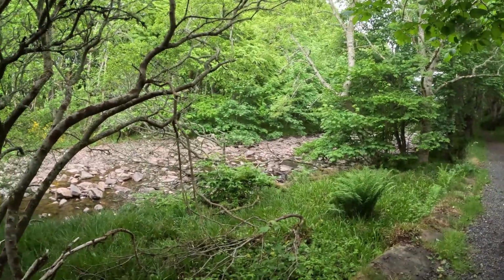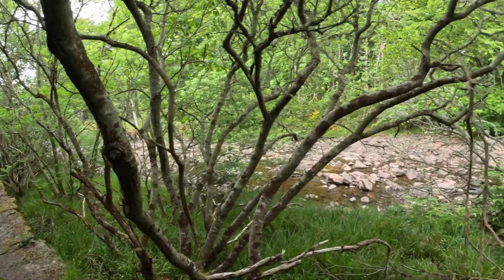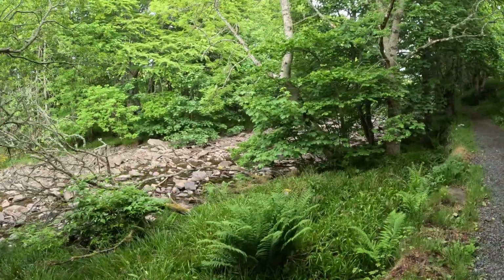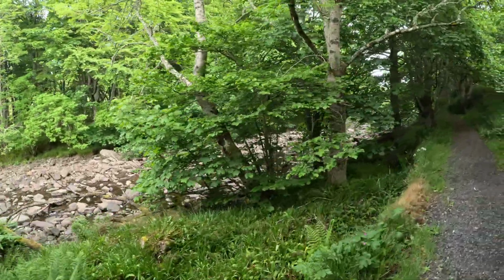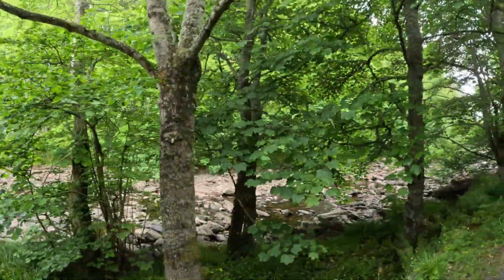Now a bit further along the way, there's supposed to be a very old burial ground, an abandoned farming house, a broch. So I've been told quite a bit about this path. Well, just look at this. It's not the best on camera, but we've got a rocky, almost like glen that's going through here. The river splits off into two, and there's a bit of an island in the middle. Probably pretty cool for camping.